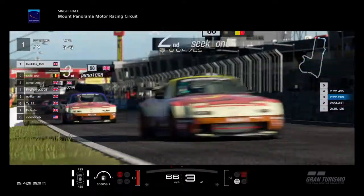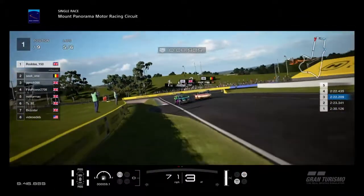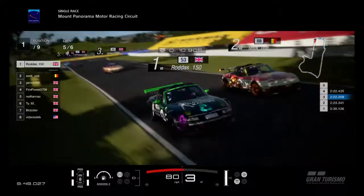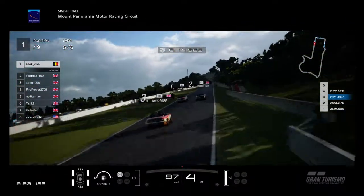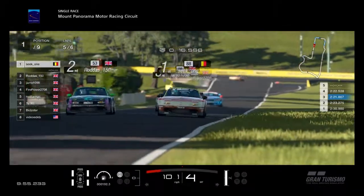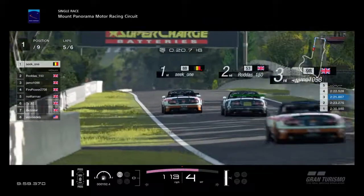Very good to see indeed. Rodders goes through the first corner, has a massive slide on the exit, and that's all Seat 1 needs to get the momentum to go round the outside of him. I say the outside because the next corner is going to be a right-hander. I always go by what the next corner is.